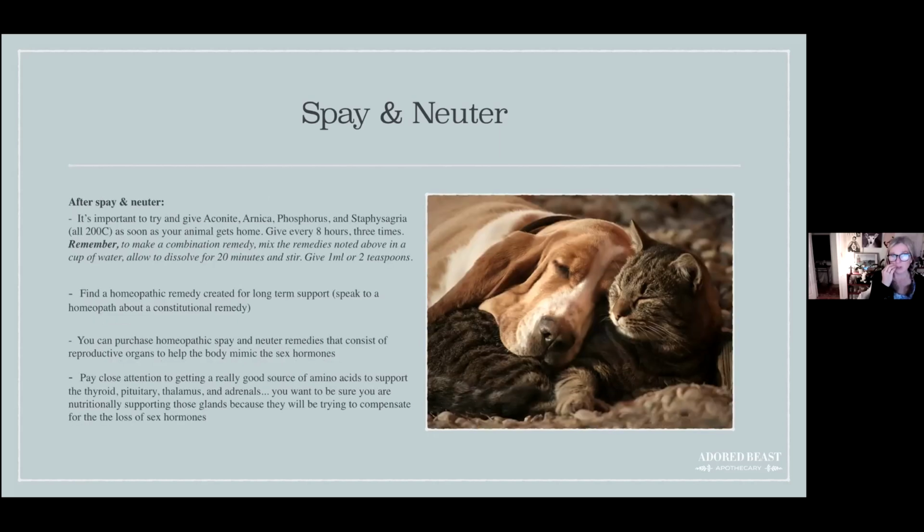When you do decide to spay or neuter, it's important to give some homeopathic remedies post surgery. The remedies we always use are aconite, arnica, phosphorus, and staphysagria. Aconite deals with the really intense inflammatory response that the body goes into after surgery. Arnica is an anti-inflammatory, a major pain remedy, and helps with healing. Phosphorus helps to detox the body from the general anesthetic, and also helps with any kind of blood loss. Staphysagria is a twofold remedy.